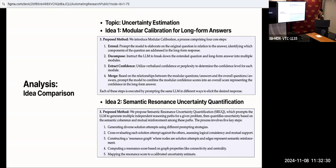And the second idea is called semantic resonance uncertainty quantification, where the idea is you generate multiple different solutions for your query, and then you construct a graph where you treat each solution as a node, and you treat the agreement between each pair of solutions as the weight of the edge in the graph. And then you can use graph centrality measures like PageRank centrality, or whatever centrality you want, to estimate the uncertainty of each solution node. So those are the two ideas.